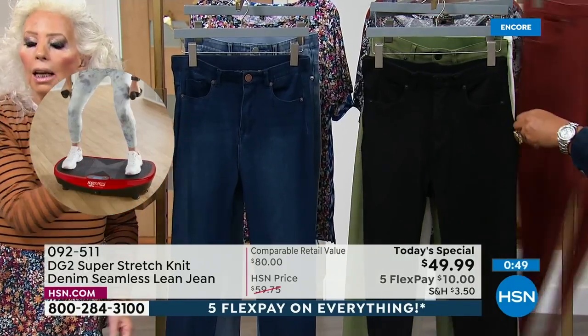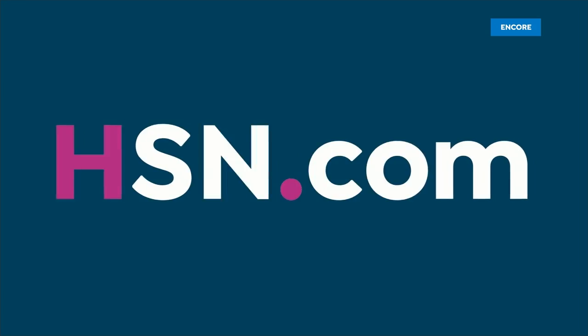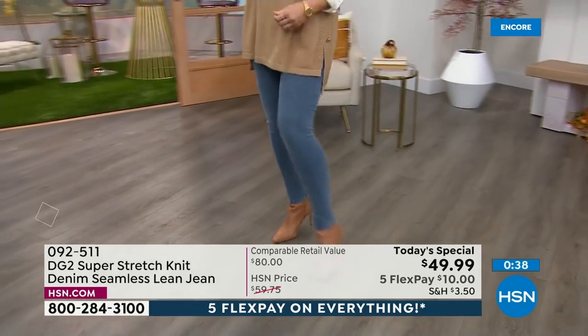You just found it. It is this new knit denim with 10% spandex. It's amazing. Wow. It's absolutely amazing. And remember, it's only $10 to get this home.